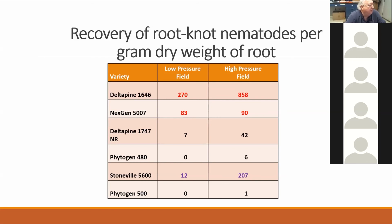Even in low pressure fields, you can see it went from 270 down to 7 or 12. Once again, these are great reductions and allow you to maybe even plant something like a susceptible soybean afterwards. You can basically insert a root knot nematode resistant cotton variety in as your rotation crop for root knot and allow you to grow something like soybean the next year. So the levels of resistance to root knot are excellent and well proven.